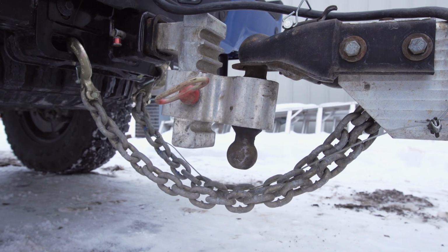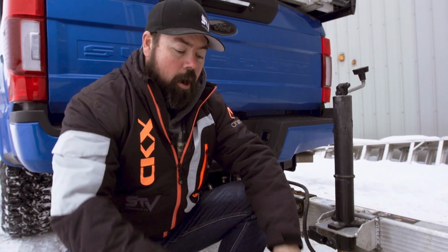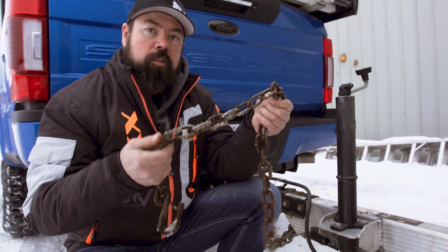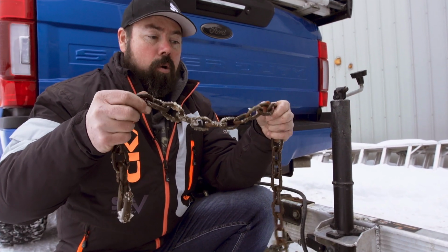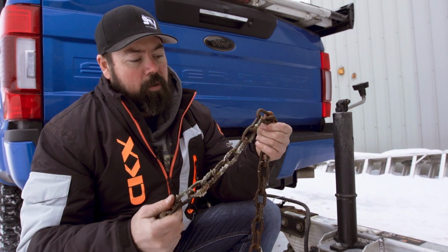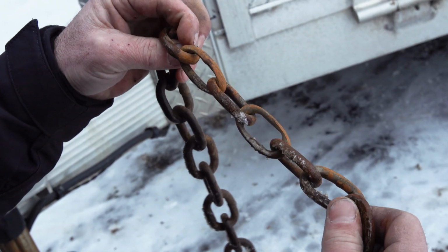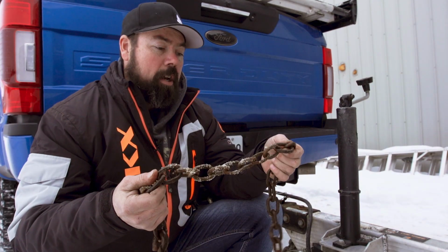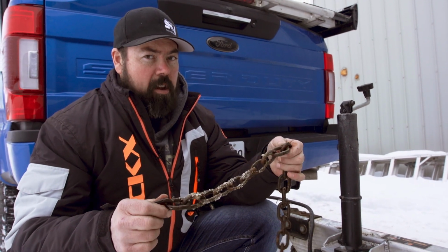The next tip is a little bit more about common sense, and that's to make sure your safety chains never touch the asphalt. And to prove my point on this, I hung this chain as a test underneath the trailer. Now, there was enough clearance there static, but as the truck was traveling down the road and the suspension action was moving, this chain was constantly touching the asphalt, and you can see that the links are literally worn away. Now, not only does this compromise the strength of the chain, but if you get stopped by the fuzz and they see this, your day's not going to end well.